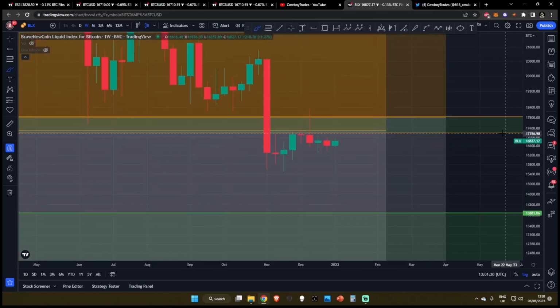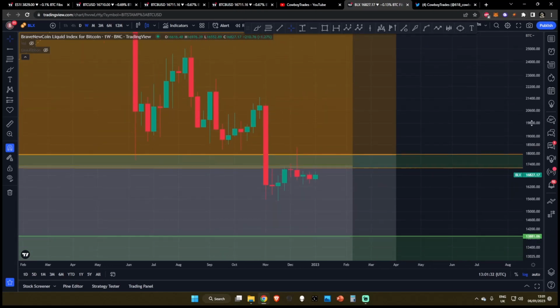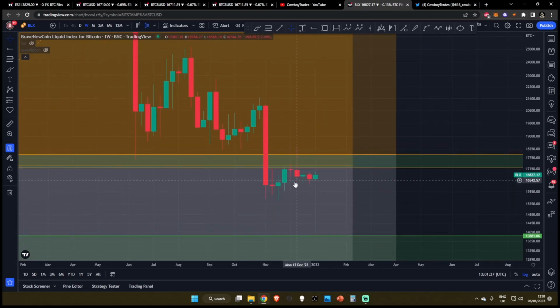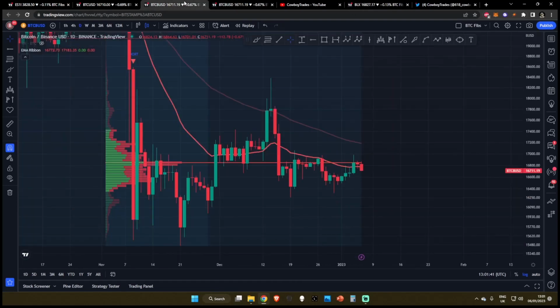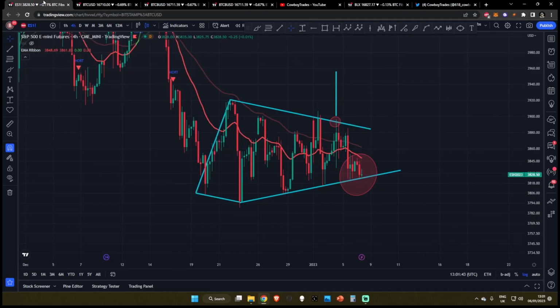And if we come over to the weekly, you can see since we broke beneath this floorboards: rejection, rejection, rejection, broke down, and right now we're showing extreme weakness in the higher time frames and also the lower time frames. That's all I've got for you for this video, my friends.